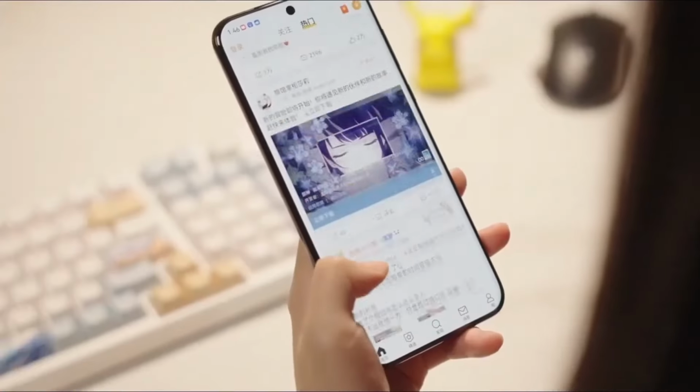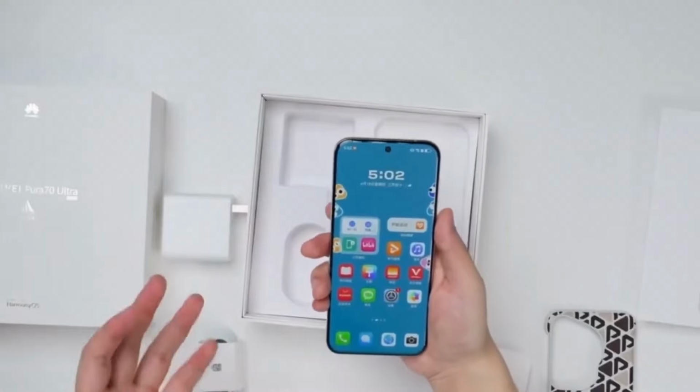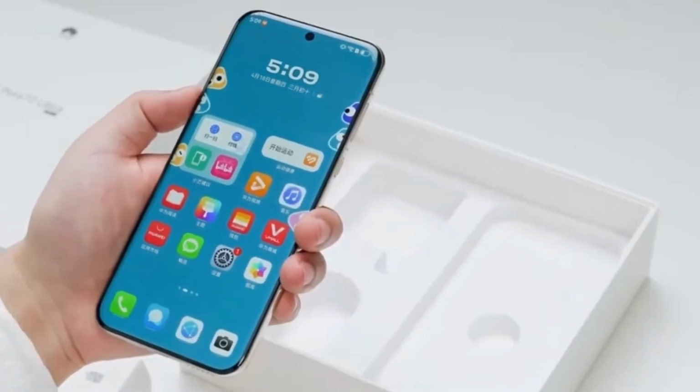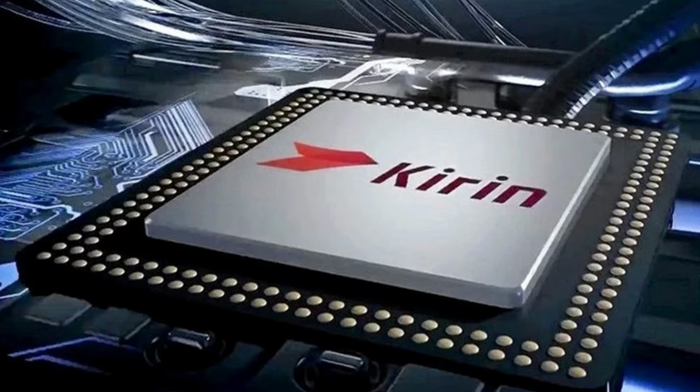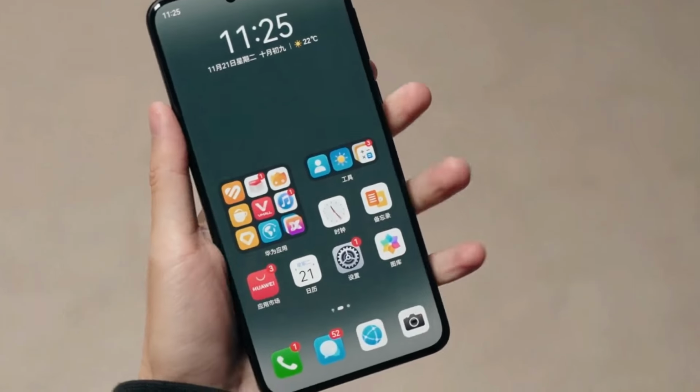So we're heading into the final stretch of 2024, and Huawei is gearing up to release its second flagship series of the year, the Mate 70 lineup. If you remember, last year's Mate 60 series was a shocker. It marked the return of Huawei's homegrown Kirin chipset, the Kirin 9000s, which was a big deal because it brought 5G back to Huawei's devices.